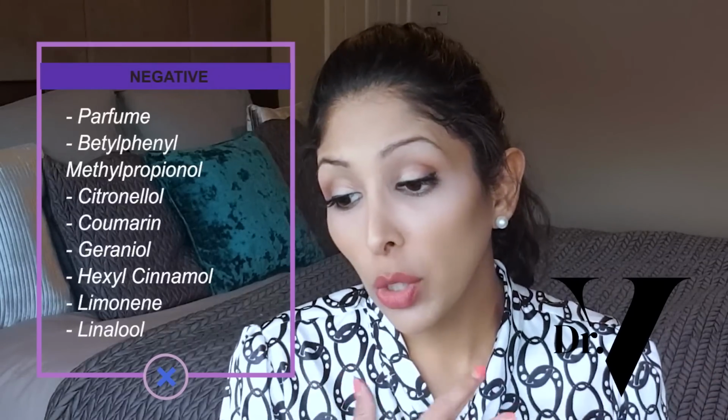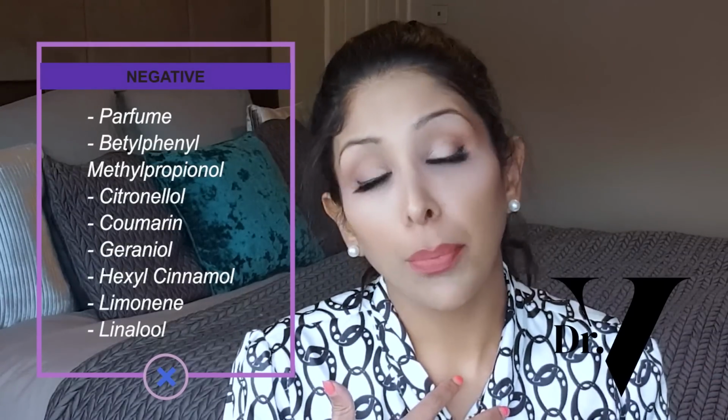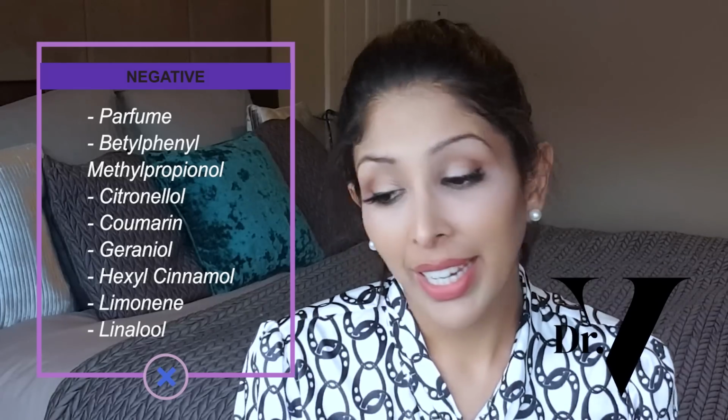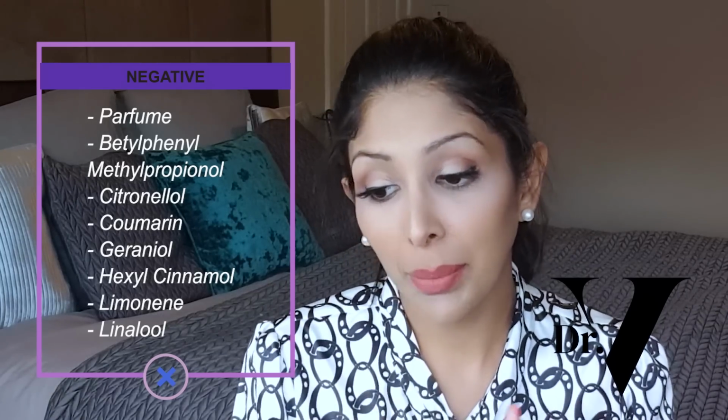But it then comes out with a long list of skin sensitizers. It's got perfume, butyl phenyl methylpropionol, citronellol, coumarin, geraniol, hexylcinnamal, limonene, and linalool. So literally pretty much every single fragrance that you do not want on your hands would be on your hands. In my work, I try not to be too mean about products, but this one is one to avoid, I would say.